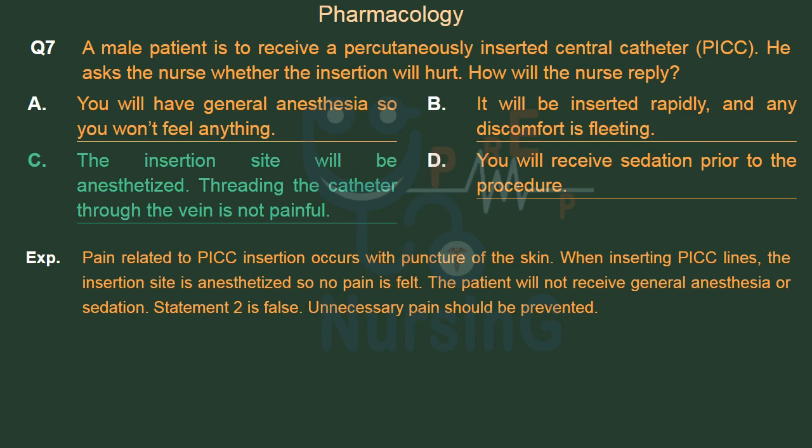Pain related to PICC insertion occurs with puncture of the skin. When inserting PICC lines, the insertion site is anesthetized so no pain is felt. The patient will not receive general anesthesia or sedation. Statement 2 is false. Unnecessary pain should be prevented.